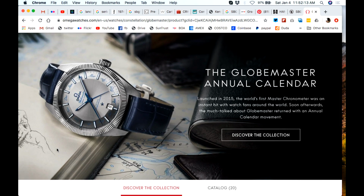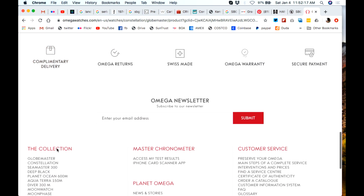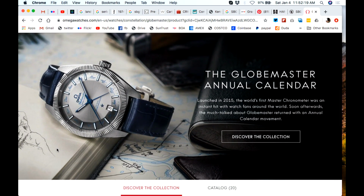Let me know how thick the one is that you got. What's the size of it? But yeah, 2 thumbs up on the Globemaster. I like those lugs. I like the shape of it. I like the look of it. Not a whole lot I don't like about that puppy.